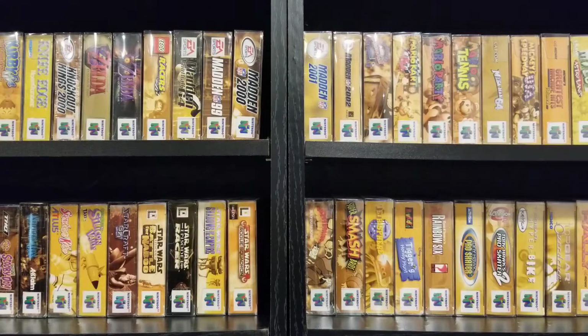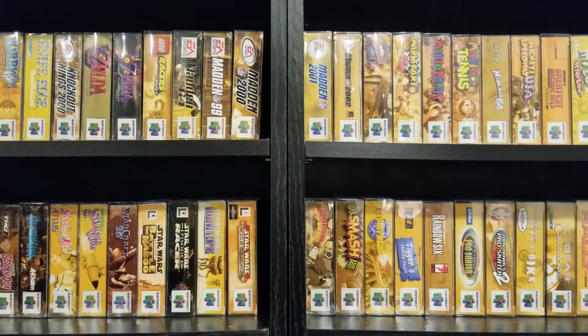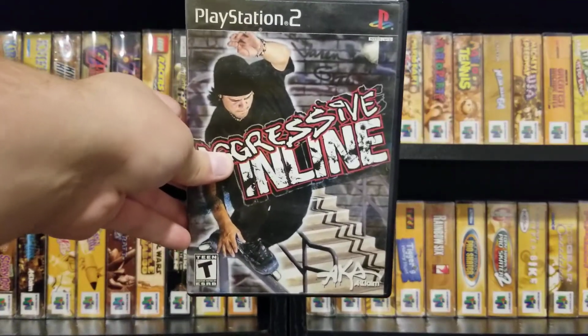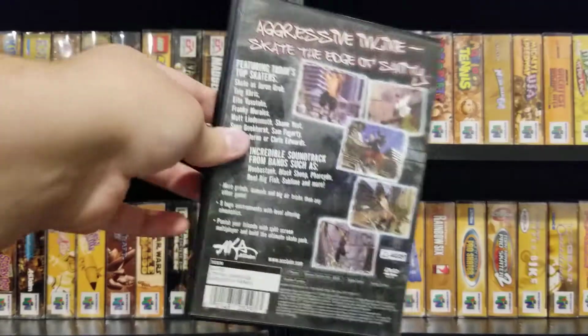And then the final three games here. ATV Off-Road Fury. This is really heavy. Is there another disc in here? No, it doesn't look like it. Dave Mirra Freestyle BMX 2. And Aggressive Inline, which is a skating game where instead of skateboarding, you do inline skating.